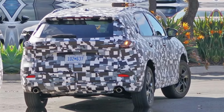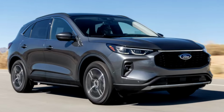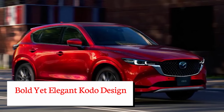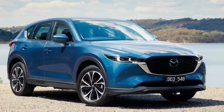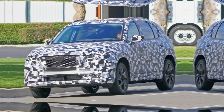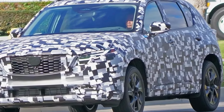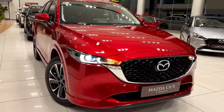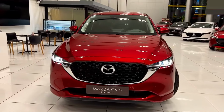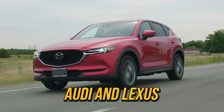If true, this would position the CX-5 as a serious alternative to the Ford Escape PHEV and upcoming Hyundai Tucson plug-in hybrid. Bold yet elegant Kodo design. Mazda's Kodo design language has always set its vehicles apart, and the 2026 CX-5 refines this aesthetic with a sleeker, more aerodynamic profile. The front end features a wider, more aggressive grille, flanked by slimmer LED headlights, giving it a premium presence that rivals luxury brands like Audi and Lexus.